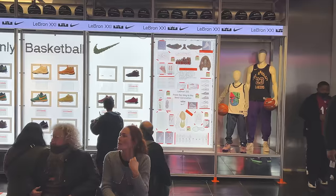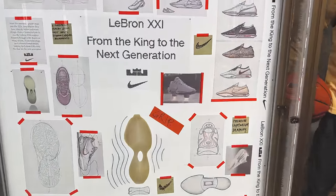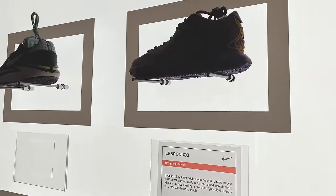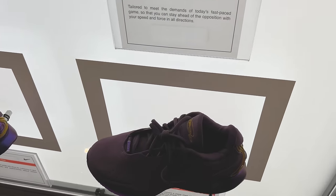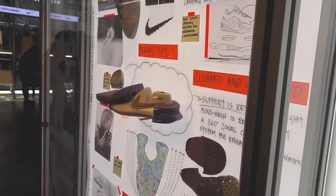We got only basketball. Okay, so they got more Nike basketball stuff over here on this side. Displays and blueprints of the sneaker being designed. The elements of it right there with the display. Super dope. I love how they have this all put together. Got different models over here. This stuff is all available for purchase. I don't know if you guys can see it because of the lighting, but got all the different models over here. But a lot more stuff upstairs. So let's take it upstairs and see what they got up there.